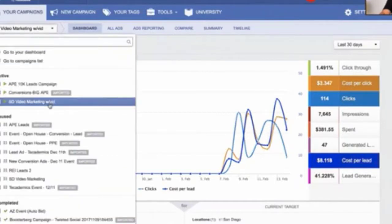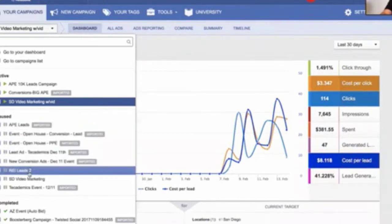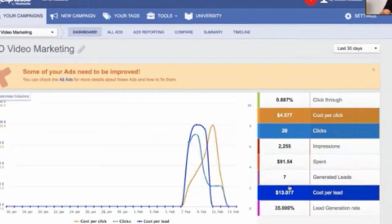It's come down to the ad that I tried, I want to say 125 different versions of, different pictures, different copy, different buttons, different targets, everything you could imagine. And where is San Diego Event Marketing? There we go. Let's take a look at my ads that are running for that. And you can see I finally gave up. All my ads needed to be improved. They just weren't working. I was spending $13 a lead there.